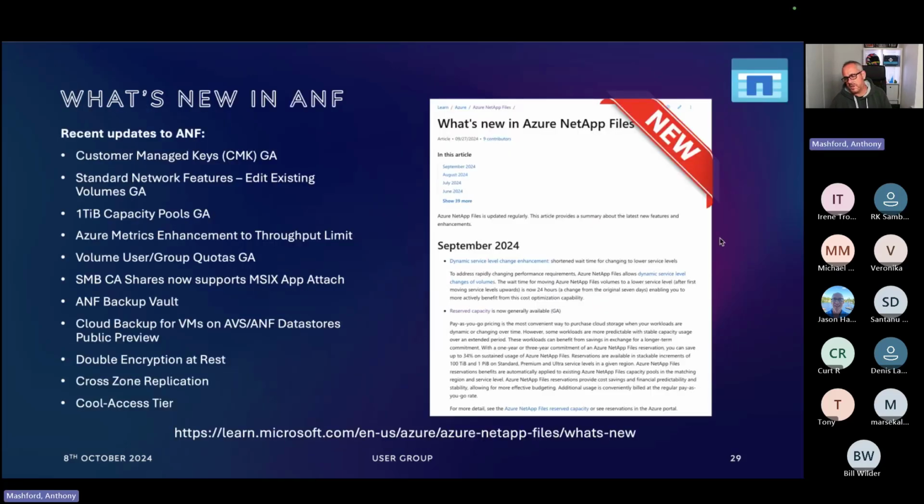And also there's the What's New page. Most of the product teams have What's New pages. So, you can check out the Azure NetApp Files What's New page, and it will show you there basically recent service announcements, what's been released, a few details, and obviously URLs to the various updates for you to use.